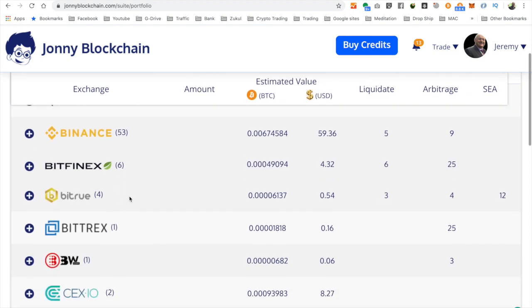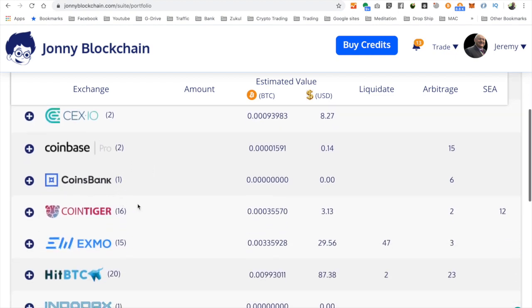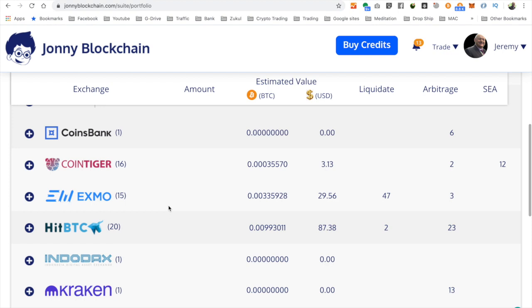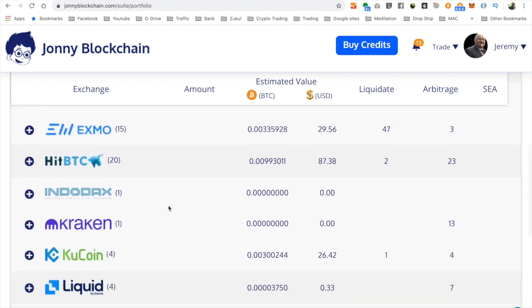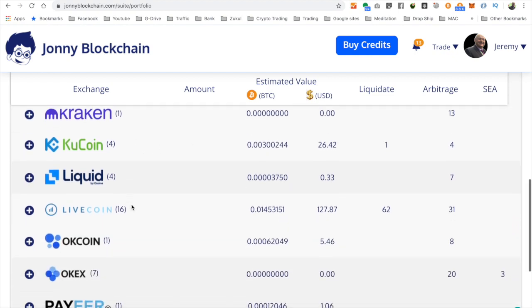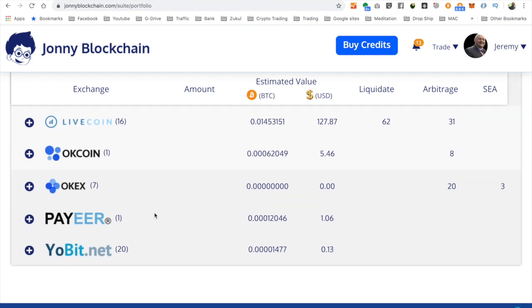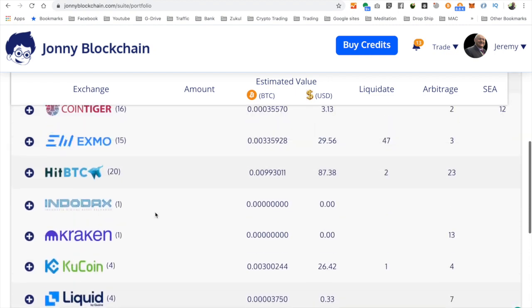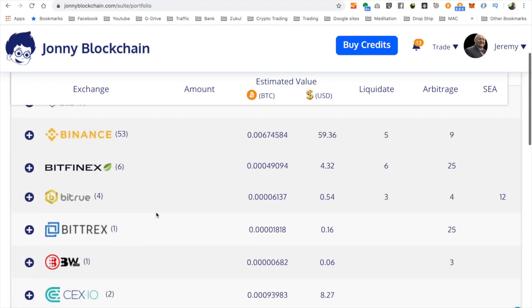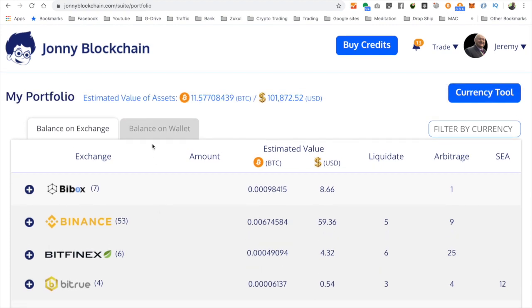I've got Bbox, Binance, Bitfinex, Bitrue, Bittrex, BW, Sexio, Coinbase, Coinsbank, CoinTiger, Eximo, HitBTC, Indodax, I don't know how you pronounce that, Kraken, KuCoin, Liquid, Livecoin, OKCoin, OKX, Payee, and Yobit. Now, I don't really use all of these exchanges that much, but I have found that there are certain exchanges that I use quite often, and I'll show you what those are in a moment.